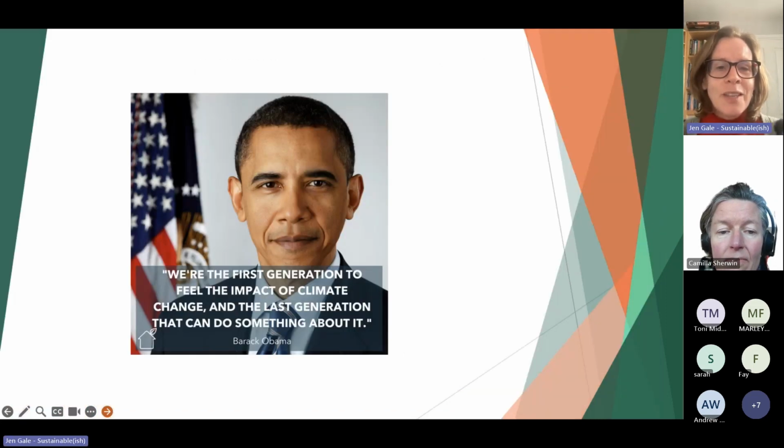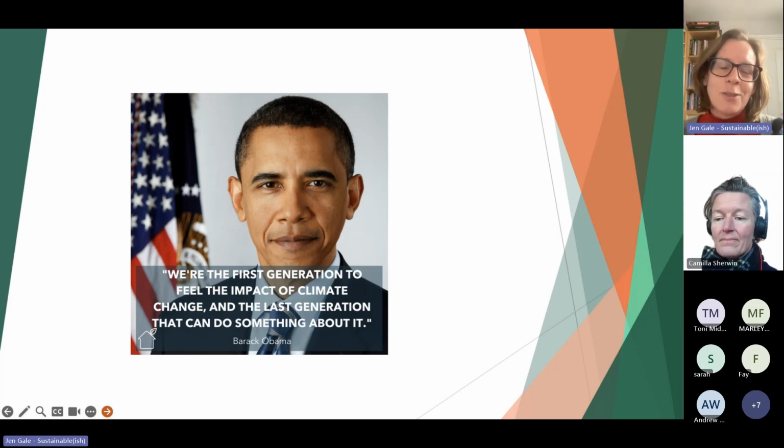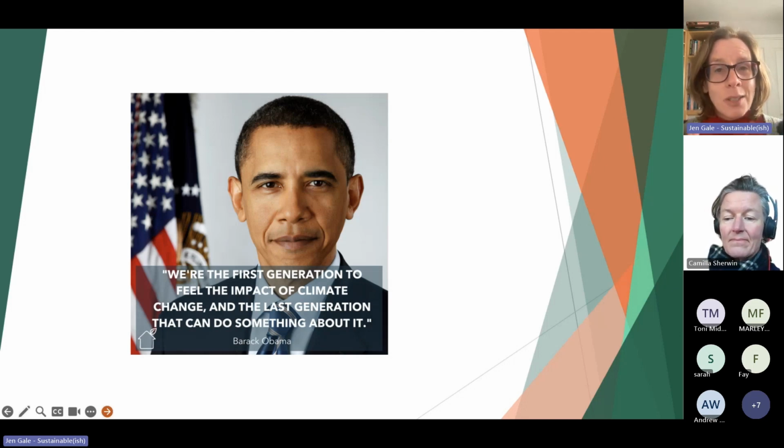Couple of quick quotes. This from Obama: we're the first generation really to feel the impact of climate change, but the last generation that can do something about it. And certainly our generation absolutely cannot turn around to younger generations and say, we didn't know. We know, the science is really clear. We also know what we've got to do. And really importantly, we've got all the technology, all the solutions we need for the emissions cuts that we need to achieve by the end of this decade.